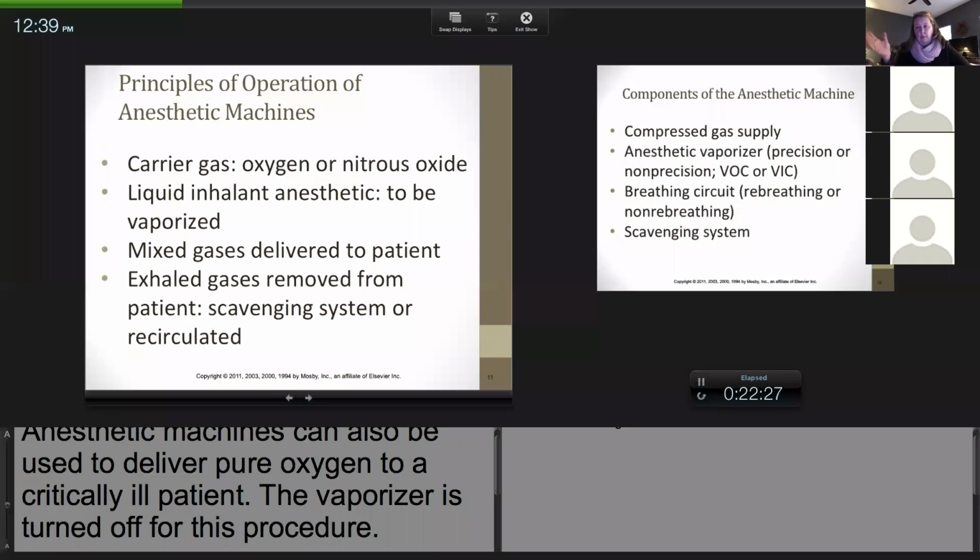So ideally you'll be on an active scavenge, but at least if it's a pipe out the window or a pipe out the ceiling, you know, the airflow outside, if it's a breezy day, it's probably going to pull more. And if there's no wind, it's not going to pull as much. But those are called passive scavenge.